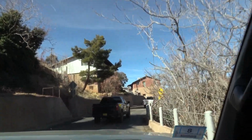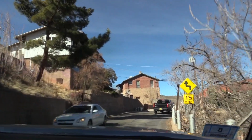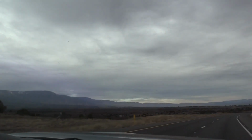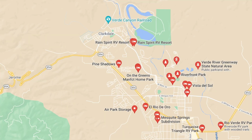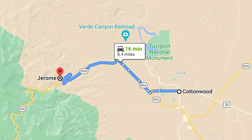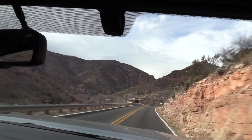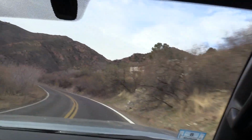Before we show you Jerome, let's pause and take a look at what it's like coming up from the Cottonwood side, 89A South. Cottonwood has an altitude of 3,300 feet, so it's lower than Prescott Valley or Jerome and is warmer. There are many campgrounds in Cottonwood. Cottonwood to Jerome is only 8 miles, and it's a very easily traveled road. If you wanted to bring your big RV up here, we're going to show you a couple of spots that you'd be able to maneuver in.